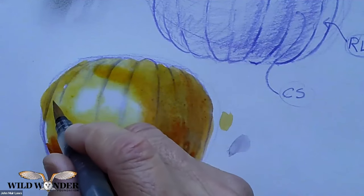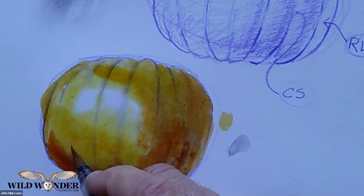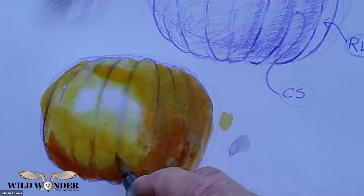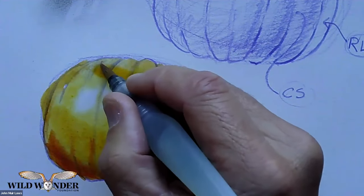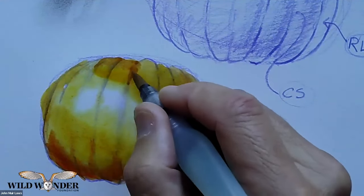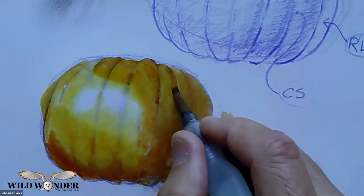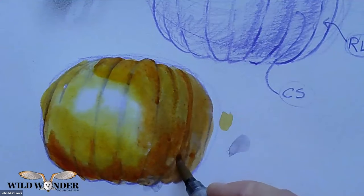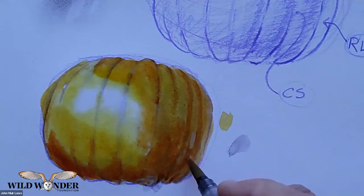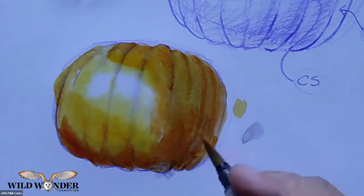So now I am going to come around some of the edges. And the paper is still damp. And into some of these cracks, I'm going to put a little bit of orange going up there. Gray is still showing through nicely.